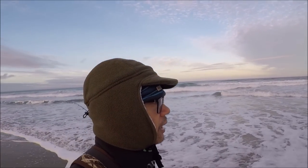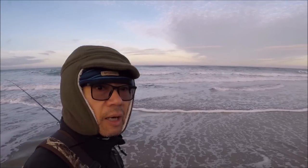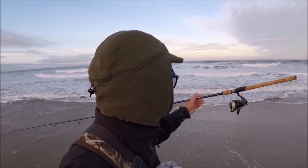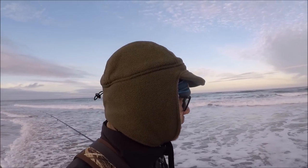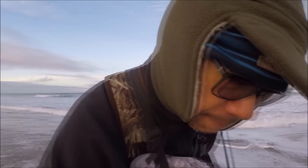Really calm swell today. This is perfect condition for surf fishing. And I don't like it too calm. You want a little bit of wave action right here when you get the waters churning. Usually that's where they're at, because when the waves crash on the beach, it stirs up a lot of food debris for them to feed on.